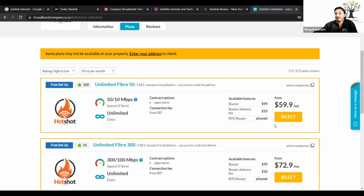If you're not someone who is into a lot of gaming, and you are happy with 50 Mbps and 10 Mbps download and upload speed, you pay a minimum of $60 per month, and there are no contracts.